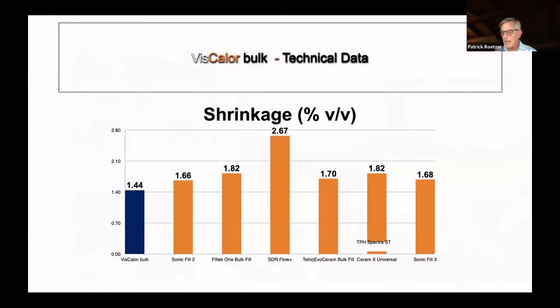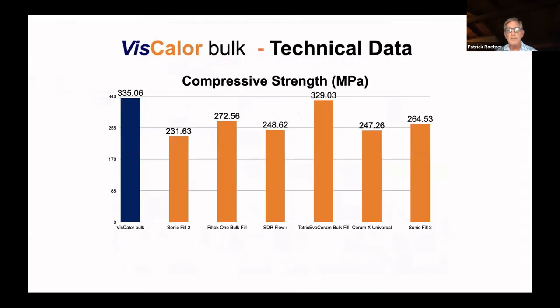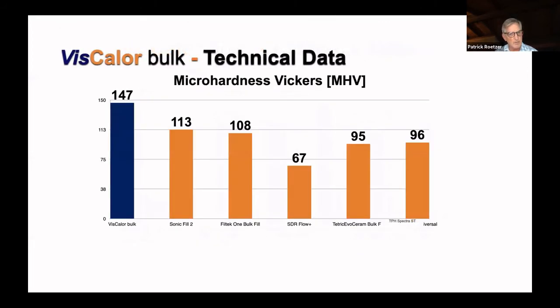So what about their technical data? Shrinkage, very good. 1.44, 335 megapascals in compressive strength, pretty impressive. Of course, these are internal values. Just keep watching all the big three and see how they report on it. Micro hardness, Knoop units, Viscolor bulk, very high. This is a German study.